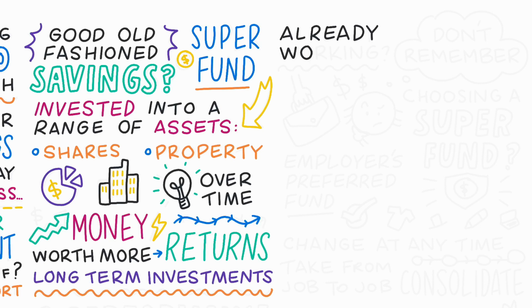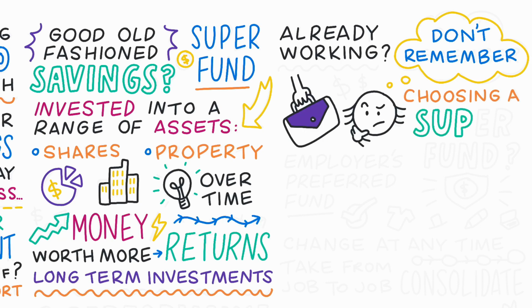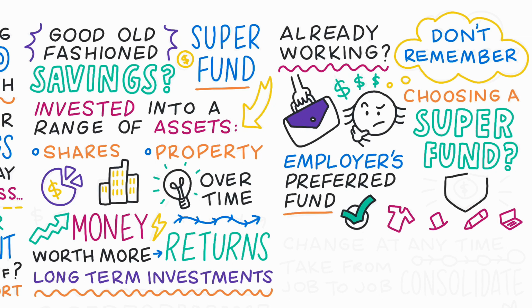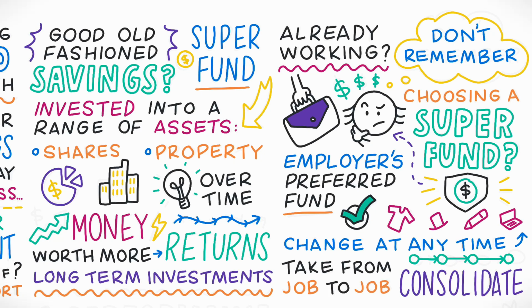If you're already working, you might be thinking that you don't remember ever choosing a super fund. If so, you were probably given your employer's preferred fund, and if you've worked at several different jobs, you might even have more than one super fund in your name. Luckily, it's easy to consolidate into one fund or change your super at any time during your working life, and you can take that fund with you from job to job.